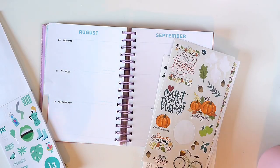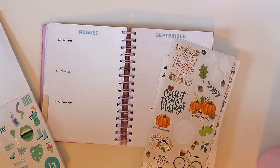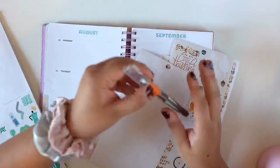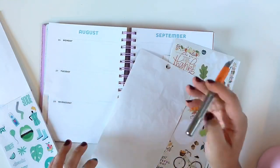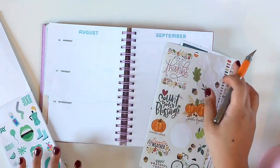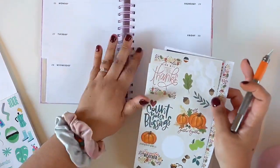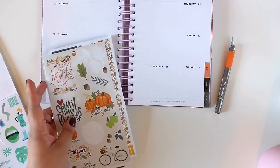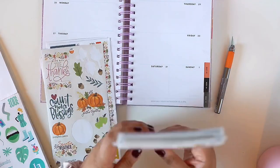Okay, so let me pull out a couple of my sheets. Probably only need kind of one. I have already pulled some stickers. Grab this little guy. I've already grabbed some stickers, pulled them out for this spread. Let me show y'all what I've done. Y'all are probably gonna be like, Erica, you crazy. And yes, I am a little crazy.